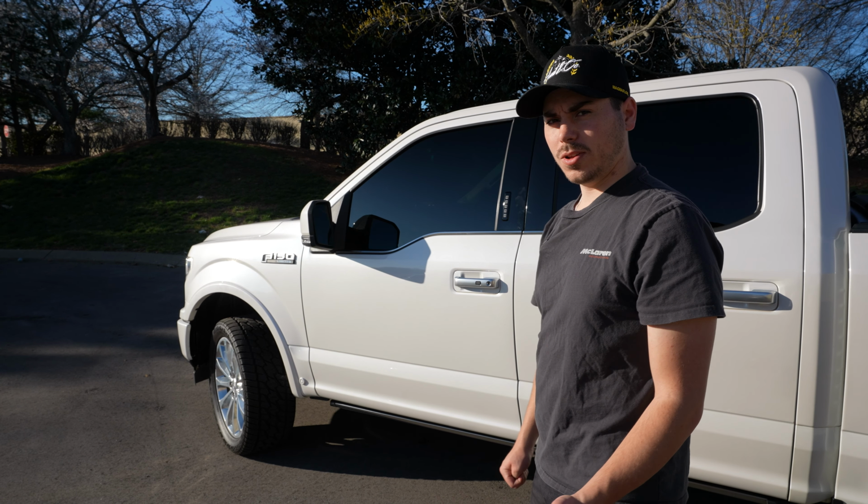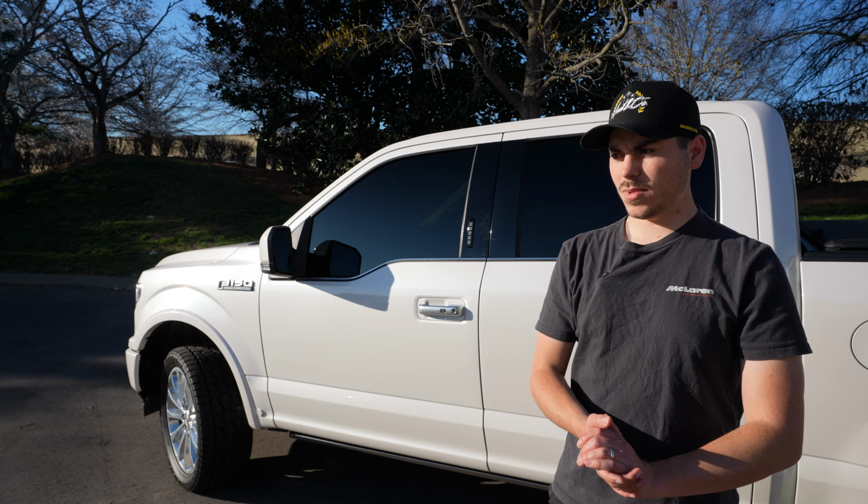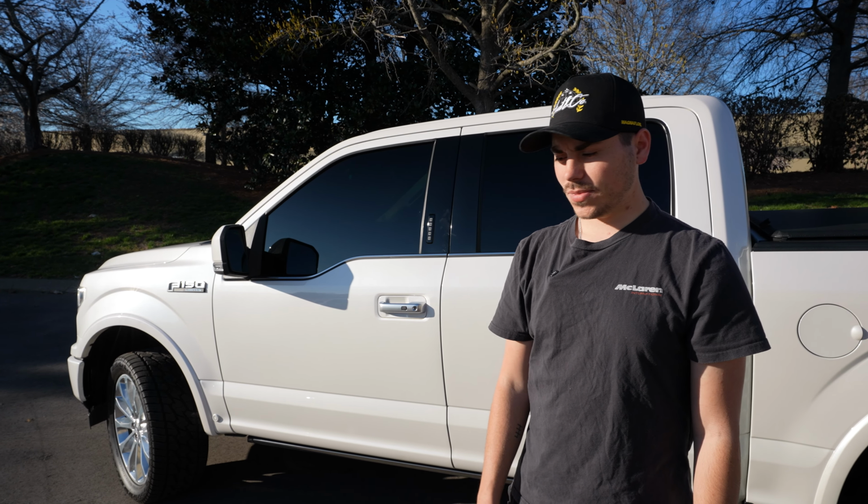I probably will keep it for a long time, and hopefully get another fun car, maybe in the summertime, we'll see. So anyway, that's the truck.